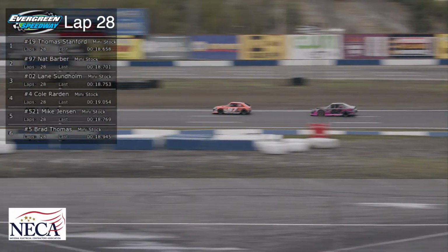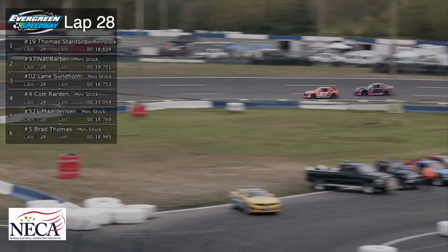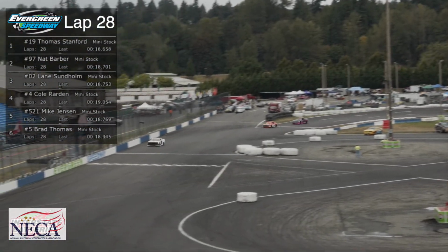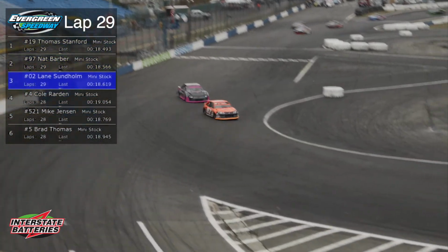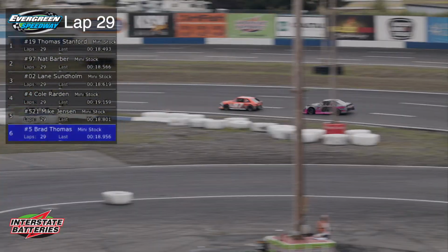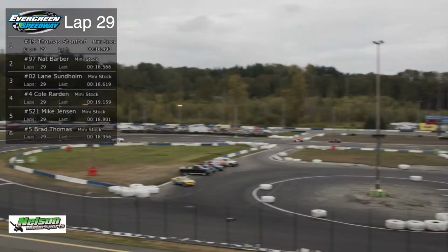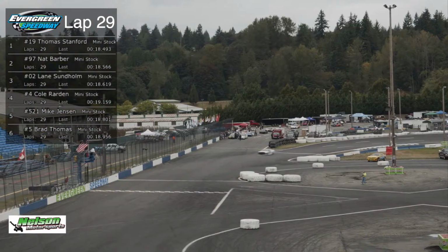In fact, he should be seeing the white flag coming up next time around, as will Nat Barber and Lane Sundholm. Sundholm will try and take a look around the outside. There it is, white flag, one more to go. Another win coming up for the 19, the Mustang of Thomas Stanford, as the battle still continues for that second spot, with Nat Barber hanging on to it now by about 3 car lengths over Lane Sundholm as they come into 2. Meanwhile, back out of turn number 4, one more checkered flag.